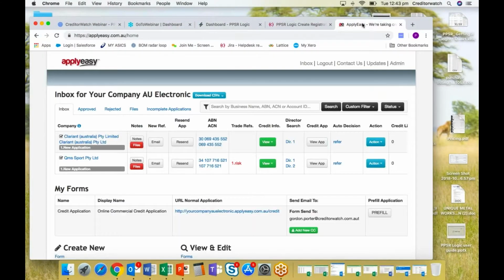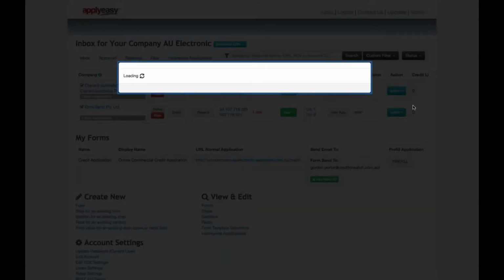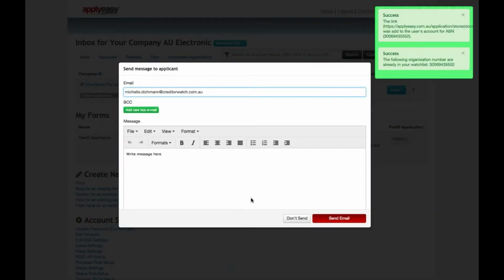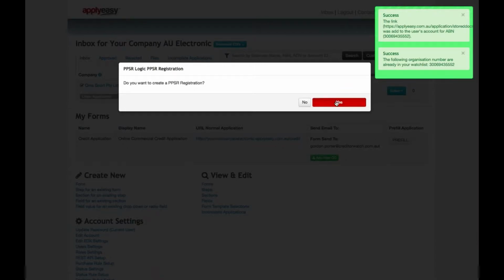The other integration that we do have is into our online application form, Apply Easy. This is the administration page of Apply Easy, and if you're looking at an application that has come into your administration portal, with the action itself, if you're happy to approve, just click Approve. You'll then select the credit limit that you wish to approve against, and the account ID if you wish to add that in. Click Approve. You can then choose to send an email or not to notify the customer they've been approved. And then from there, you'll create your PPSR registration. So click Yes.